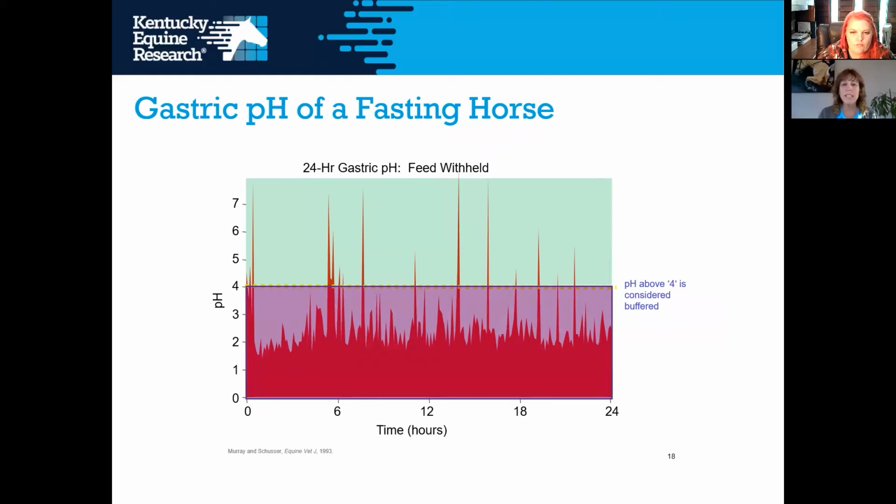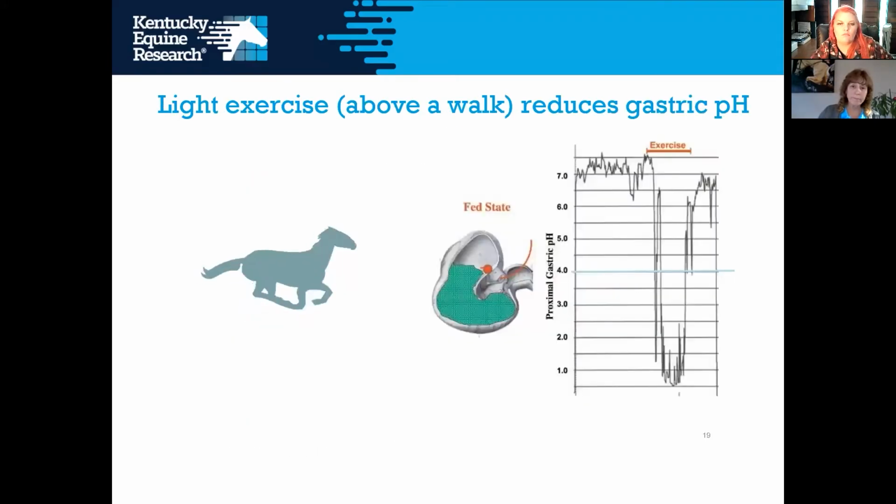So horses, when feed is withheld, are at a much greater risk for gastric ulcers, which sometimes can be a little bit of a problem, because if you're going to have your horse scoped for gastric ulcers, one of the things they do is have you fast that horse so that they can actually see the lining of the stomach. And sometimes ulcers can come on so quickly that just the actual fasting your horse may develop ulcers.